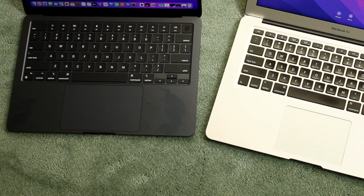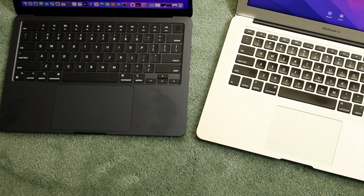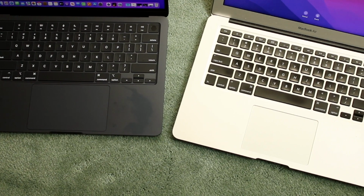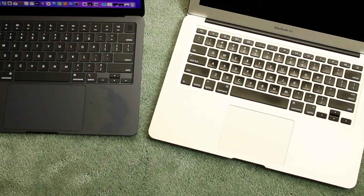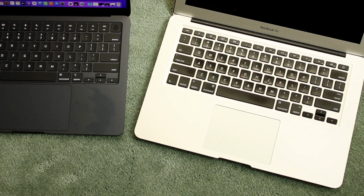Now, I will definitely tell you there is one area, and really only one area, where the 2015 model actually wins, and that's pretty much with the price tag. You can buy the 2015 MacBook Air for significantly cheaper than an M2 MacBook Air. And with that significantly cheaper cost, some would say it's a better value per dollar, it may be better value per performance, different things like that. But realistically speaking, it's worth upgrading if you're going to be getting better performance.